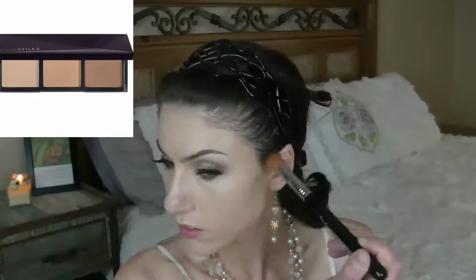To add structure to my face and emphasize my cheekbones, I'm going to be mixing all 3 shades from the Fiona Stiles Contour Kit in light to medium and applying this using the Sigma F04 brush. It's the Extreme Structure Contour. I'm applying most of the pigment towards the upper part of the hollow of my cheekbone and then slightly feathering it towards the corner portion of my mouth, blending everything together with a clean tulip brush.